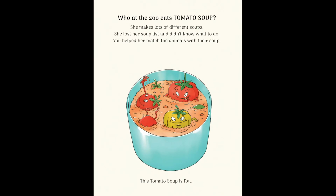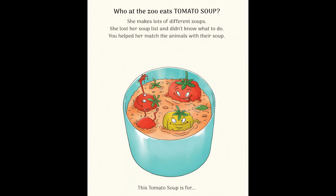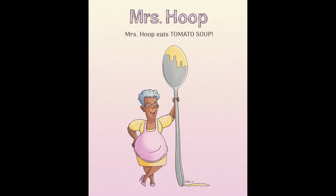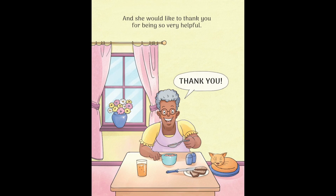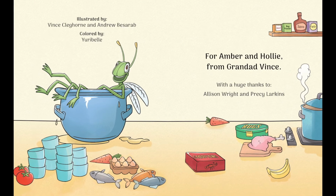Who at the zoo eats tomato soup? She makes lots of different soups. She lost her soup list and didn't know what to do. You helped her match the animals with their soup. This tomato soup is for Mrs. Hoop. Mrs. Hoop eats tomato soup. And she would like to thank you for being so very helpful. Thank you! The end.